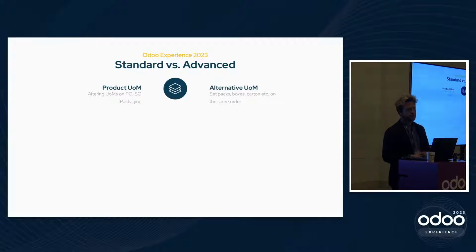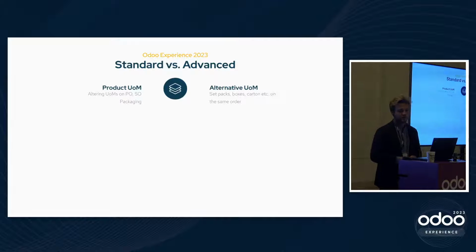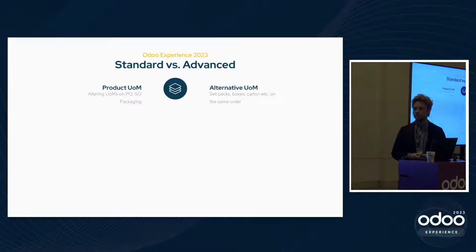So here we have the first aspect. We have the product unit of measurement. Some of you might be aware that in Odoo, of course, you already have some options regarding units of measurement. You can alter these between sales order and purchase order. You can even alter a little bit regarding the category; let's say I have kilogram and I can implement a new weight inside the same category. However, we went a little bit further regarding the issues that I've explained before regarding the alternative units of measurement.